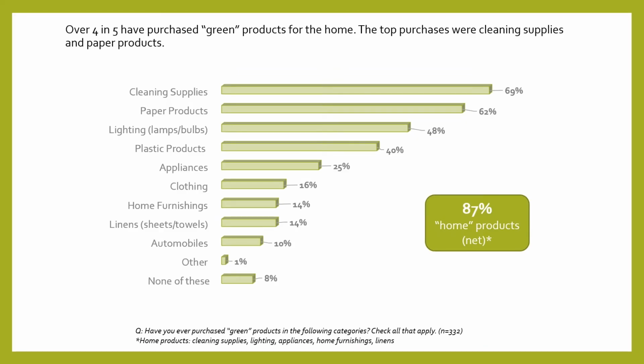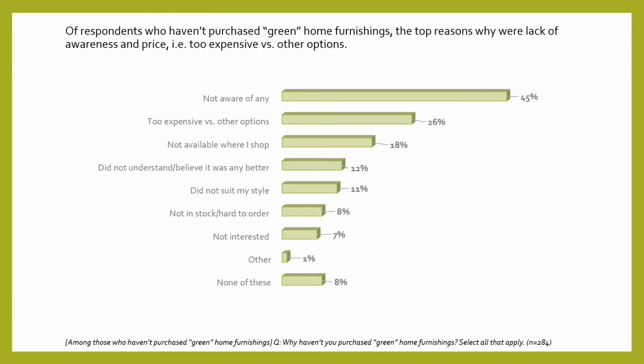And many of these people have bought eco-friendly products, but you'll see that they have not bought many eco-friendly home furnishings products. Mostly they're buying things that are obvious and easy for them to find, like non-toxic cleaning supplies, which are on the same aisle with any other cleaning supplies when they go shopping for those things. But they're not buying a lot in home furnishings. And we have asked them, well, why not? You're buying other eco-friendly products. Why not these? And by far, it is because they have no idea that such a thing exists.